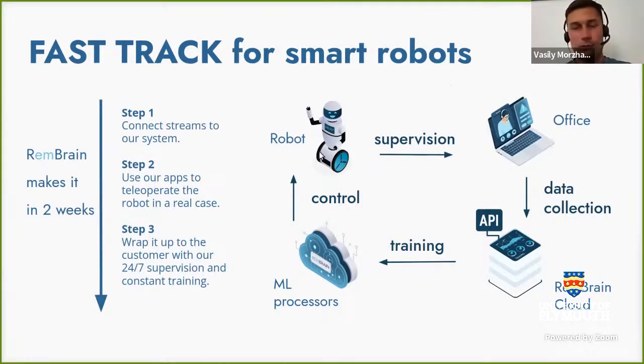So how it works, or it's very usual ML flow with a human in the loop, when firstly you control the robot remotely, then data is collected, then it's taken to train ML processors, and then those ML processors are used to control the robot.